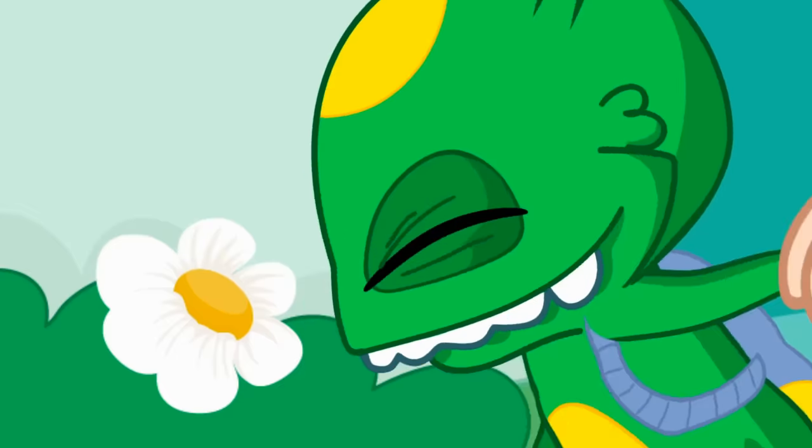This Brontosaurus seems very nice, though. Those T-Rex, not that much. Kids, look. What's that? It's a dinosaur egg, like the one in the book. And it's in danger. Groovy, you have to do something. Kids, we must save the egg. Groovy, you can.